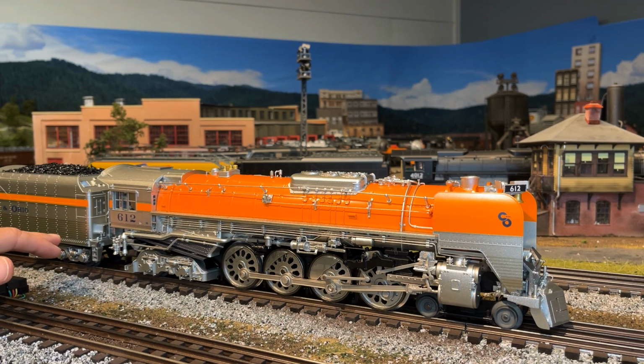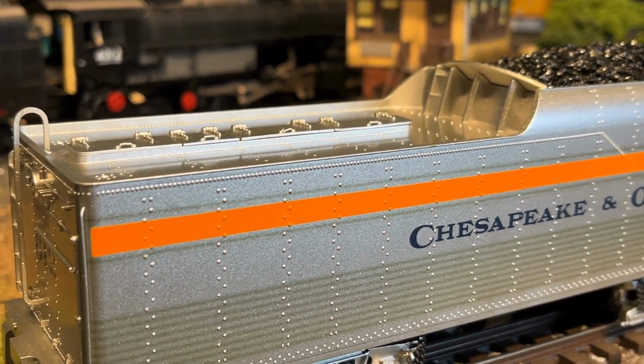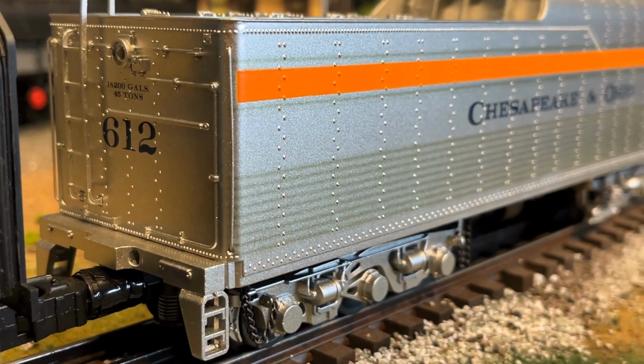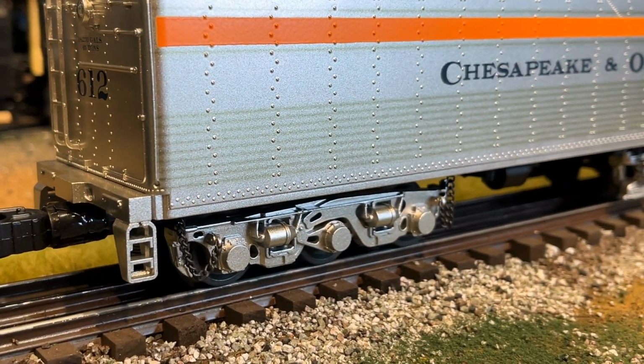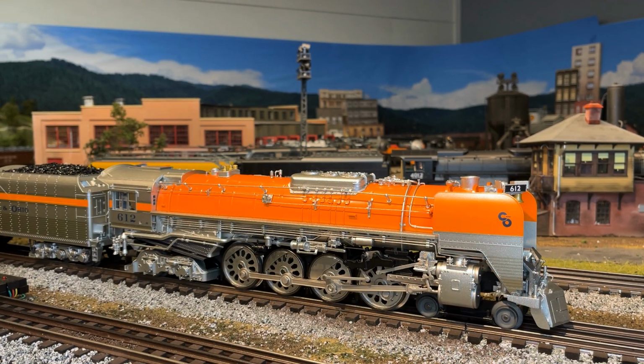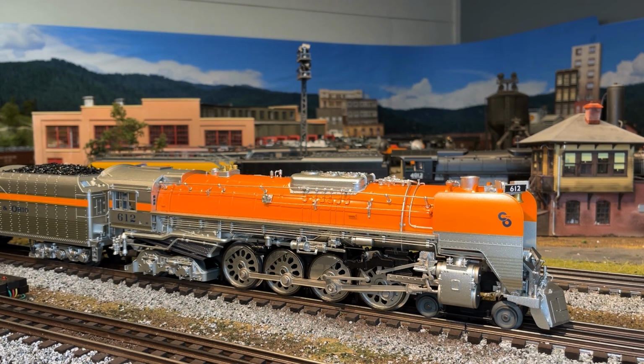So let's go ahead and fire this thing up and send it around the layout so you can see it a little bit. And we'll get some close-ups as well. It looks as though it's like corrugated aluminum. And Lionel said that it wasn't going to be. It was going to be painted in a way to look like it's corrugated. It is not. It is just painted stripes. But it does do a pretty good job of creating that illusion. So kudos to them.